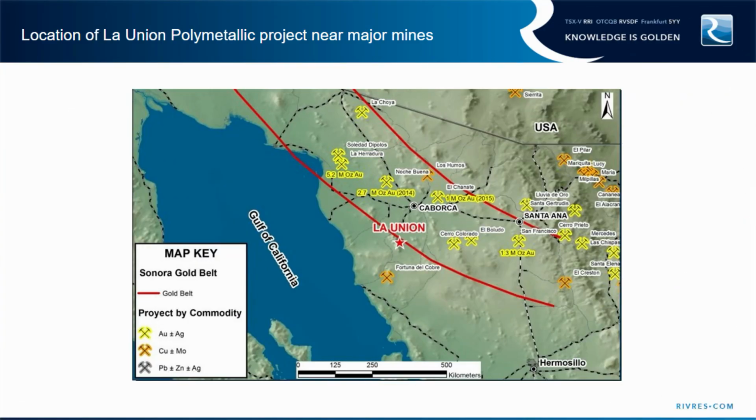Yes. So La Union is located within what we call the gold belt in Sonora, just nearby some major mines. You're going to find La Herradura mine, which is over 5 million ounces of gold, and even Noche Buena. All of those are major systems, right? And we're located right next to it, as you can see on this slide.